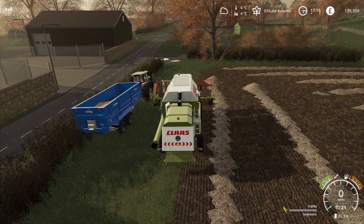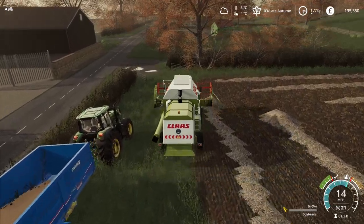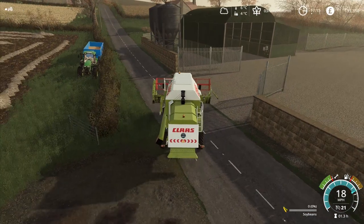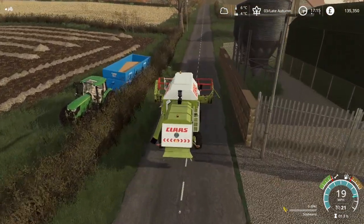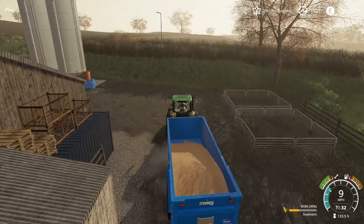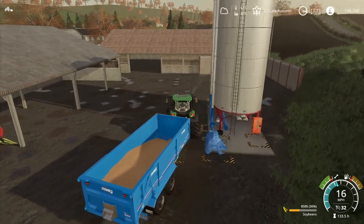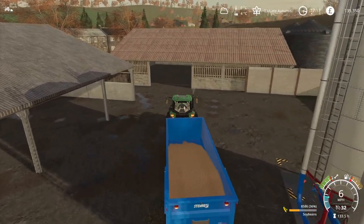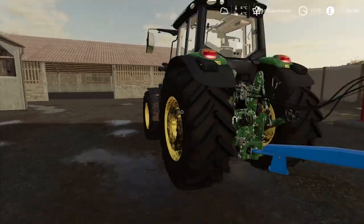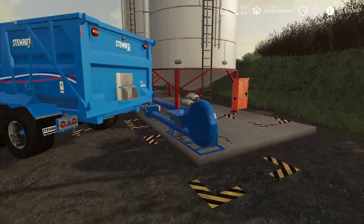Right, actually, what we'll do is we'll take this back to the pig yard. And I'll meet you back there with the trailer to empty into the silo. Okay, so we've got the silo here and I put the cover on it because it does make quite a noise when it's on. So let's take that off. There we go.